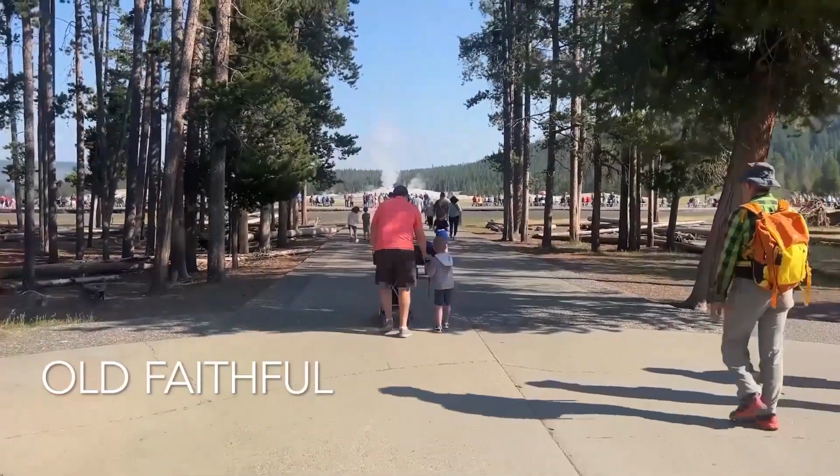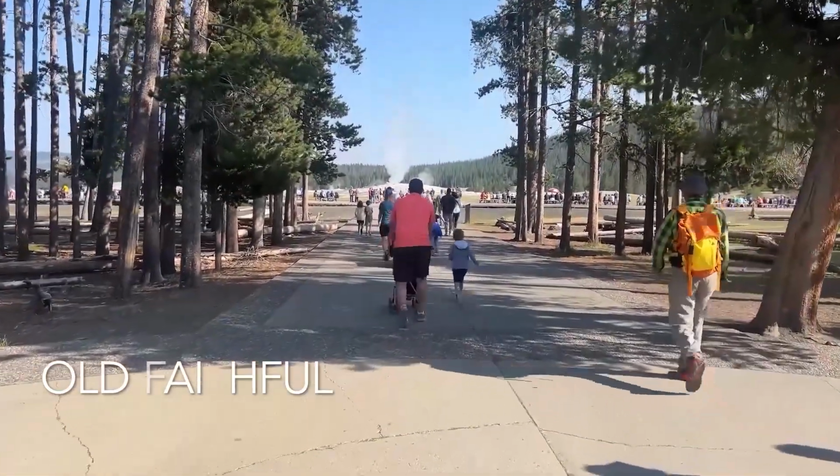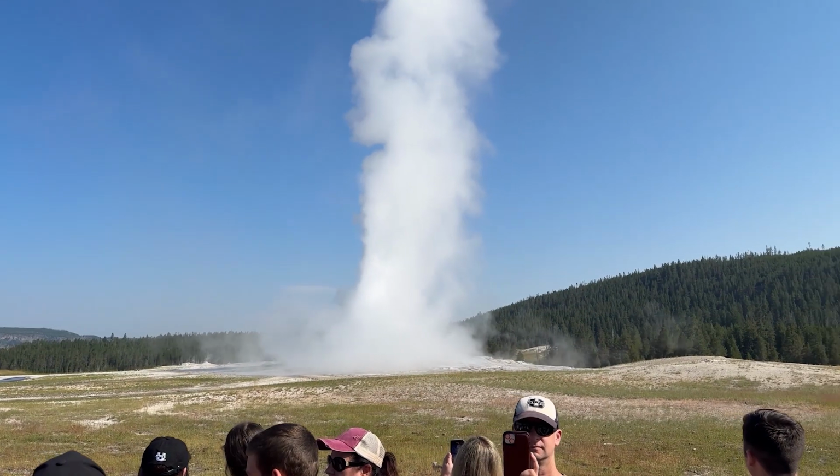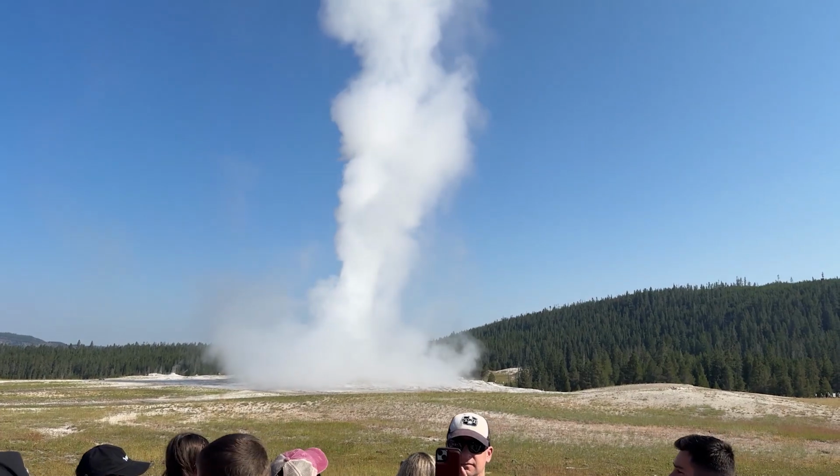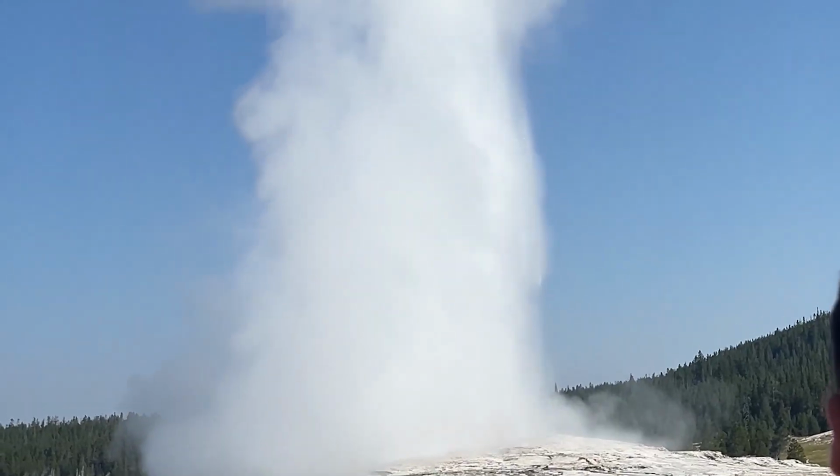Next off, heading to Old Faithful. This is going to be part of Yellowstone National Park. This one is not the only geyser in Yellowstone. For those who know, there are geysers that are bigger. Old Faithful is not the tallest geyser, it's not the biggest, but Old Faithful is the reliable, or the Old Faithful geyser. That is why it receives all the attention.